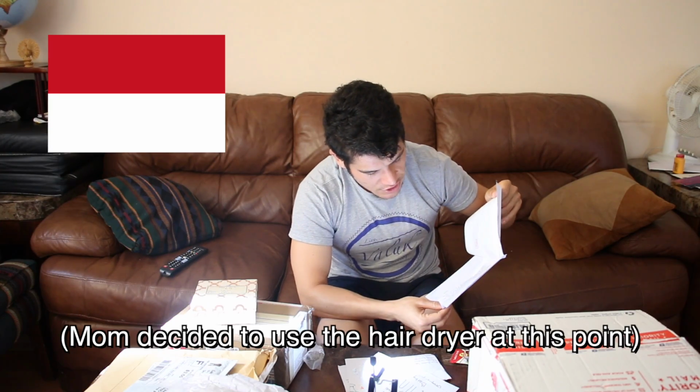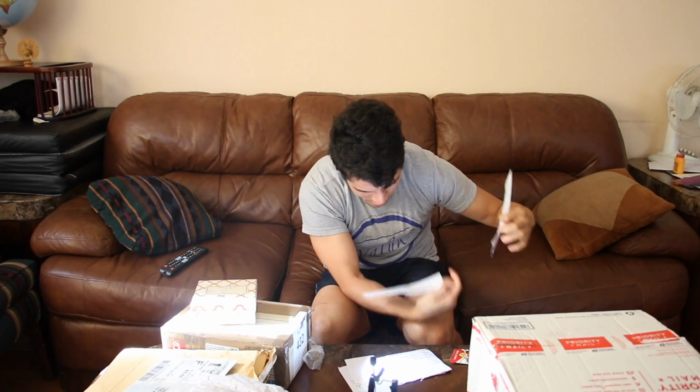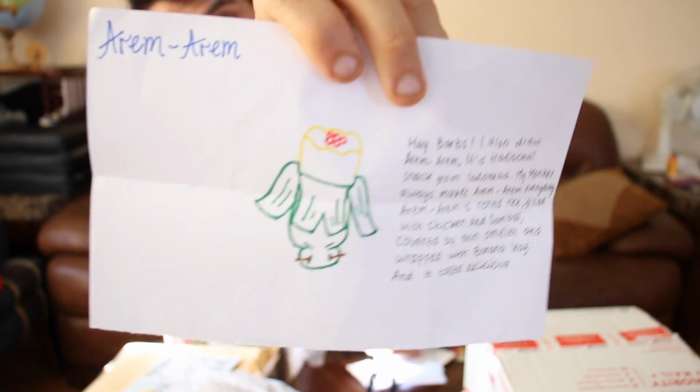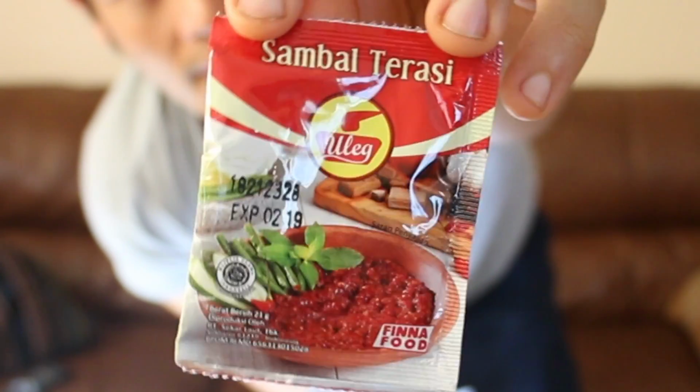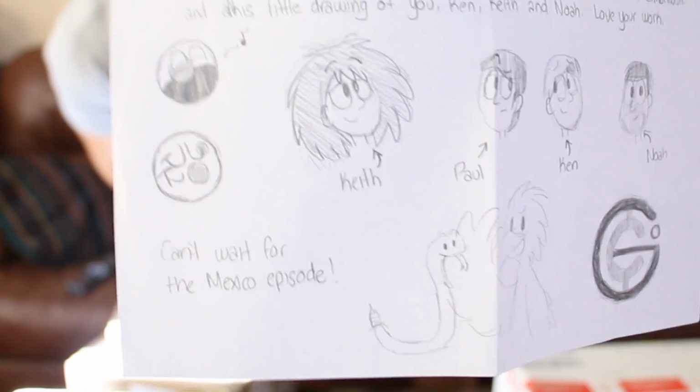Salma from Indonesia. So, Geography Now and Barbie in the ancient Javanese script. That is so cool. And she also drew a arem, which is a traditional snack. Sambal terasi. Eva sent a bunch of Czech bookmarks that I can share with my friends. Thank you. This is really cool. Ruben from Texas, and he's Mexican American. Super awesome cartoon art. He drew me and all the other guys of Geography Now.